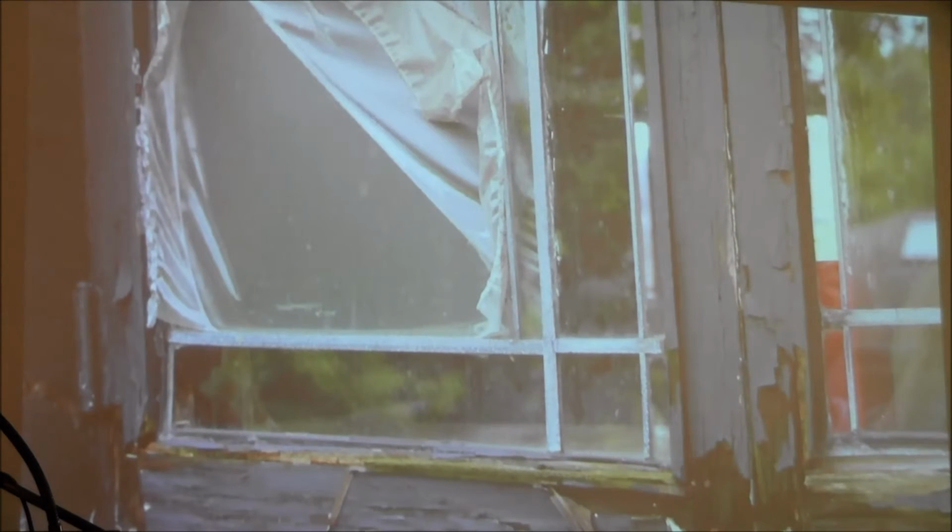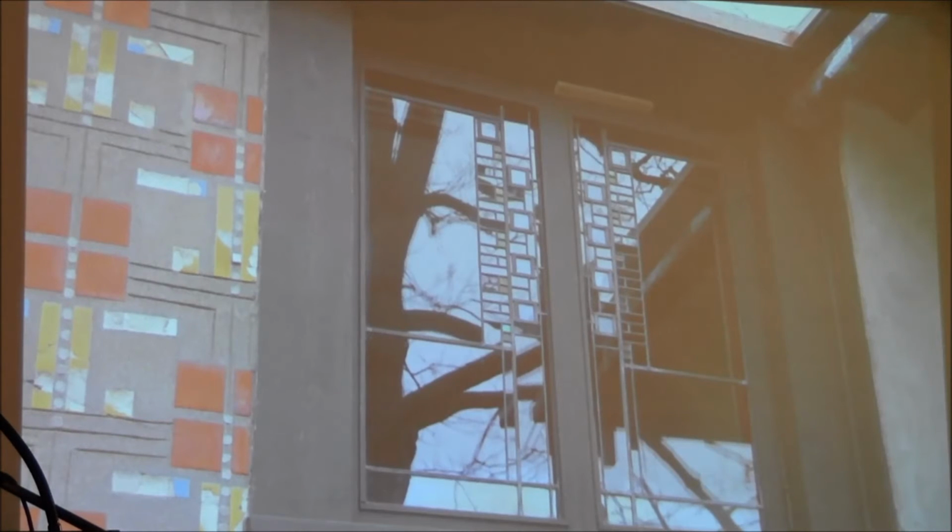Some of the panes were actually missing. They just put plastic over it. They were not willing to help restore them. So, whoops, went a little too fast. But anyway, that's how it looks now. We had the colorsmith here in town help to put those together.